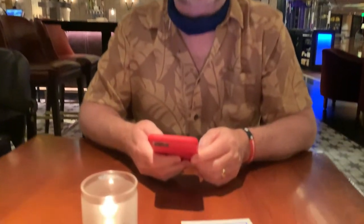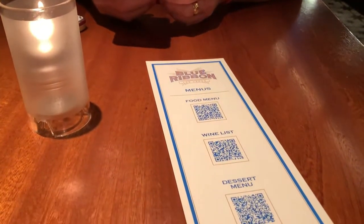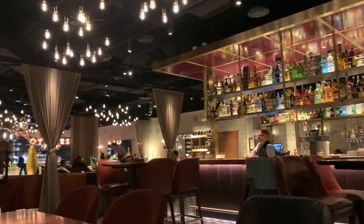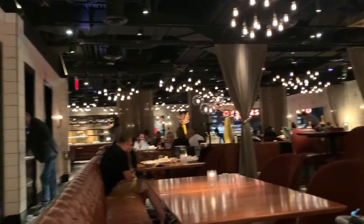Hey everybody, it's Adventures of the Slot Cats. Yes it is. It's Fred. Hi. We're at the Cosmopolitan today trying the Blue Ribbon. They have virtual menus. Very cool. And it's a very beautiful restaurant.